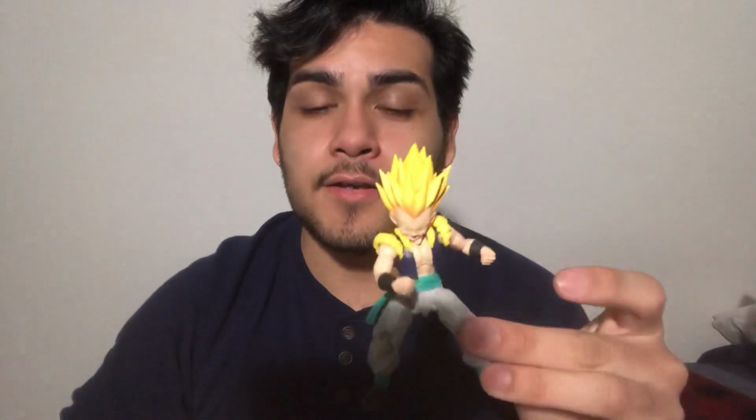We are going to start with an honorable mention. This is the S.H. Figuarts Gotenks. Now, the reason I put him as an honorable mention is because he is a great figure. He is very great. There are some things that just bother me about him. For starters, they didn't give us a base head.